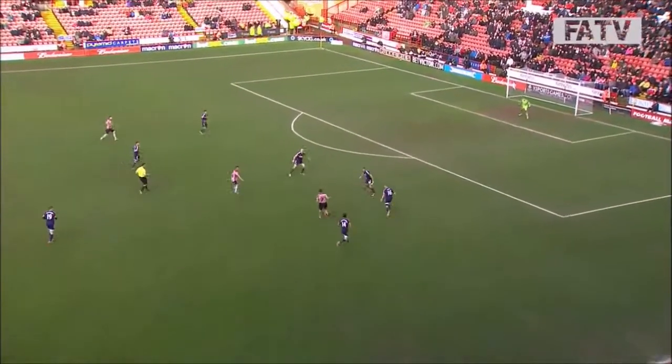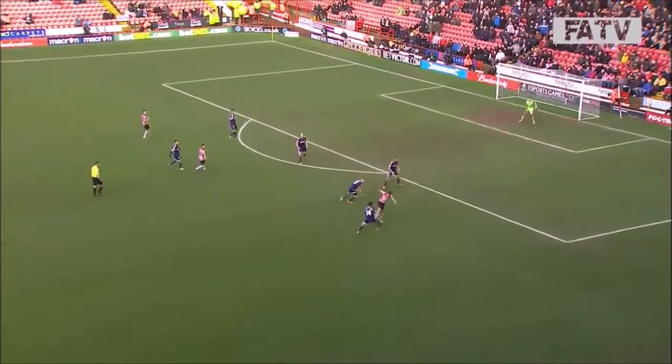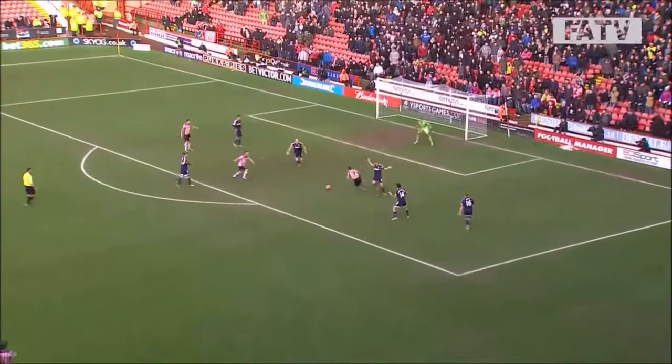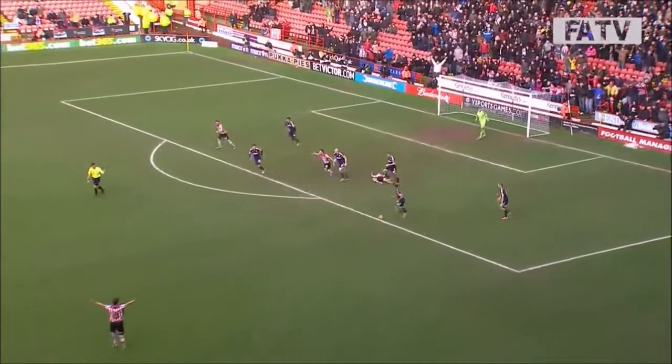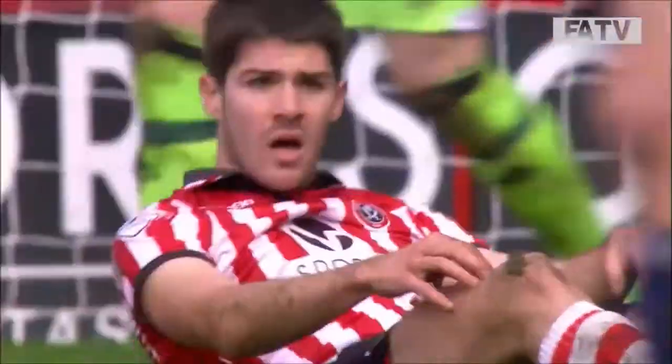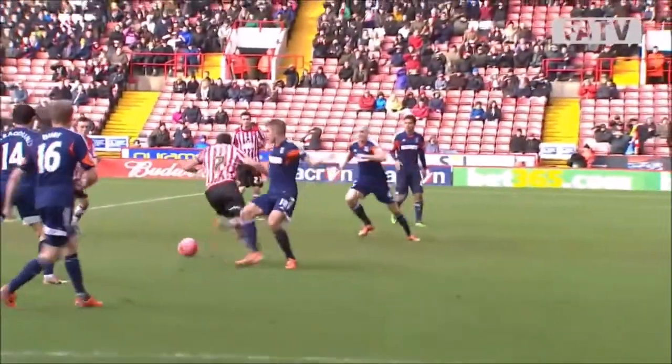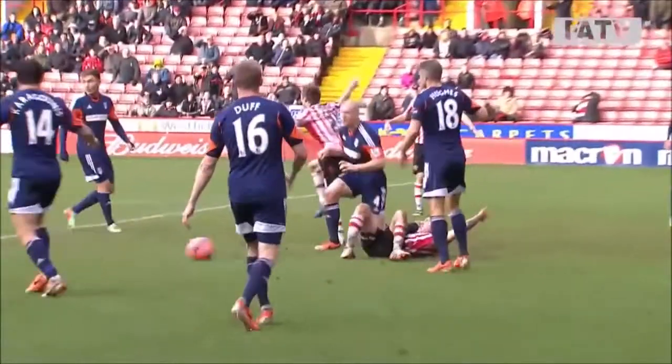Ryan Flynn scored the winner at Villa Park in the last round for Sheffield United. And he's up to his tricks again here. He goes over. Andre Marriner says no. Echoes of the first half. And that too seems like a clear penalty.